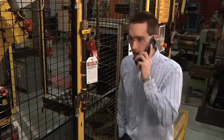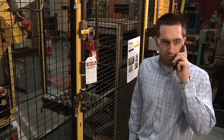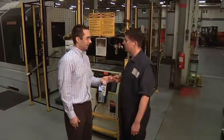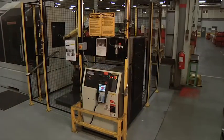The supervisor must verify that the employee who applied the lock is not at the job site and make reasonable efforts to reach the employee. Before that employee returns to work, the employer must let him know the lock or tag has been removed and the equipment is no longer de-energized.